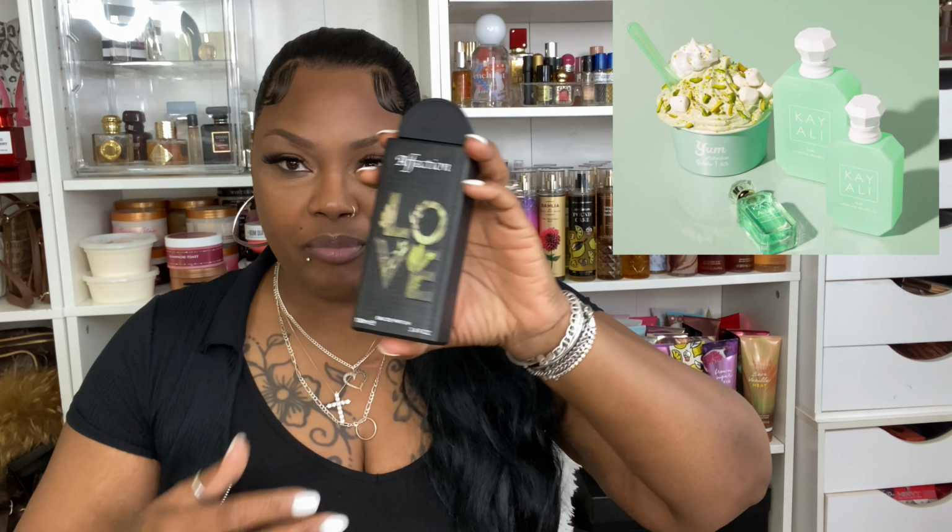But when this dries down, you start to smell the nuttiness that's inside of here. Some woodsy inside of this as well as the pistachio. Right now, I'm starting to get some of that woodiness and some of that pistachio. When it dries down, it's really, really pretty. So this is one of the dupes for Kali Yum Pistachio. So, let's get into the next one.